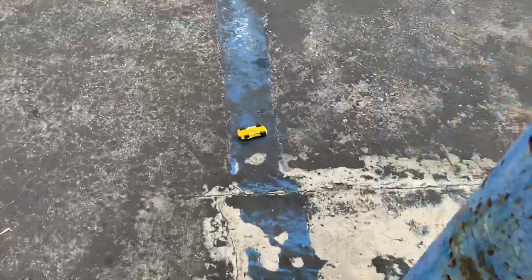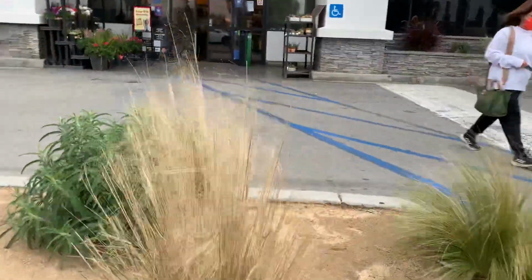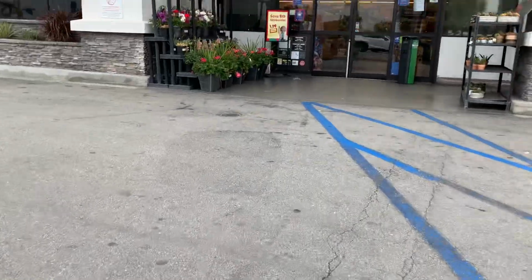Yeehaw. Oh my God, it flipped over. All right, tell me off for safety and luck right here at this awesome store. Let's see what's behind these doors. You never know.